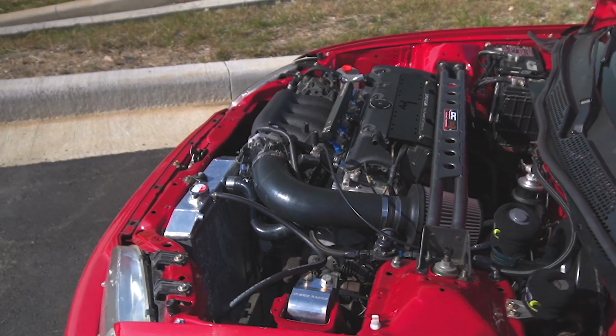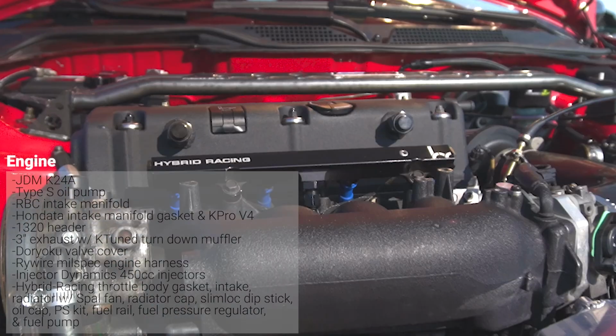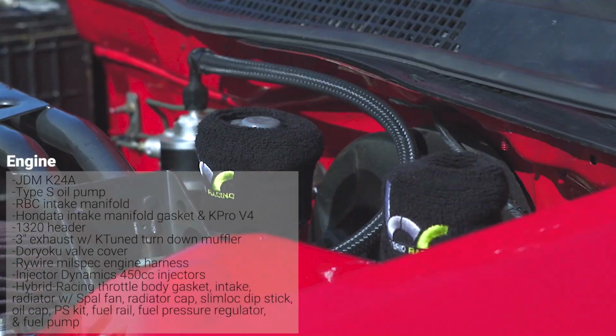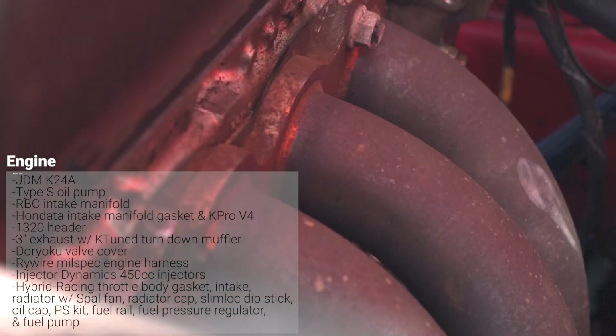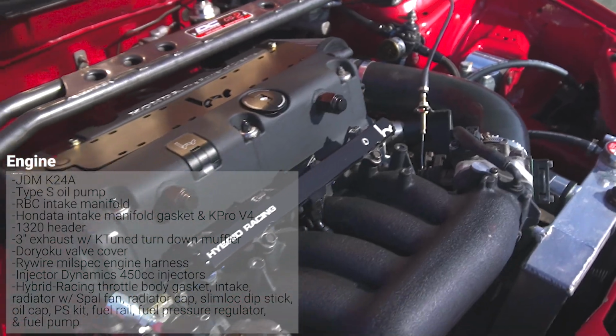All right, so what do you got for a power plant in here? So it's basically a bone stock 2.4. Everything's stock, internals, everything. RBC manifold, Hybrid Racing fuel rail, Hybrid Racing everything in this thing. Exhaust is 3-inch all the way back. What header? 1320. This is still on pump gas? Still on pump gas. This also isn't dynoed yet, right?